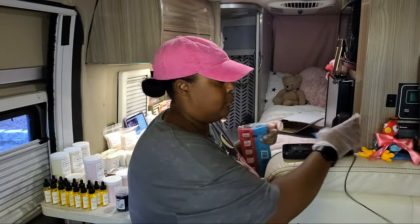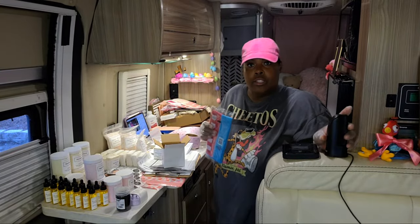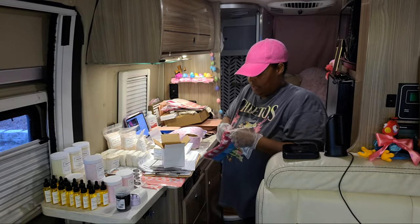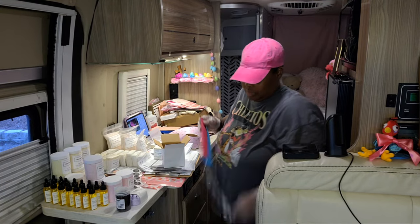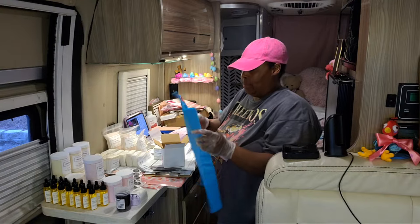Oh, there went my WeBoost. That's my cell phone booster, so I get a better signal. I don't know if you guys can see. Oh yeah, it's in the camera. So I can get a better signal being in the campground.